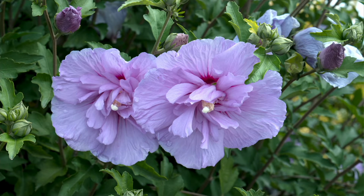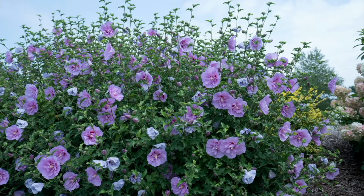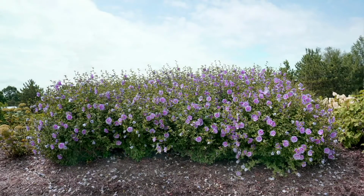So we pulled out stuff last year, and we bought two of these and put them both in the front of the house, in between two sets of big windows. And man, do they look gorgeous even in the first season. First of all, they're big when you get them. They come in a 1-gallon pot, they've already got flowers on them, and they didn't stop flowering.